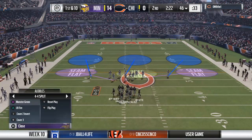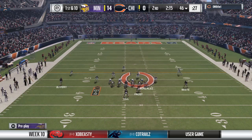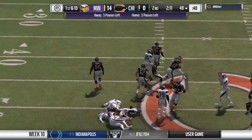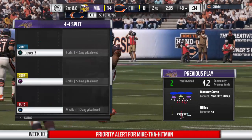That was a nice completion on an out route, and those types of plays are the result of arm strength by the quarterback and timing by the receiver. Now a first down carry. It's Hill, and he'll fight his way forward to about the 48-yard line. Give him a couple on the carry there. 2nd and 8.